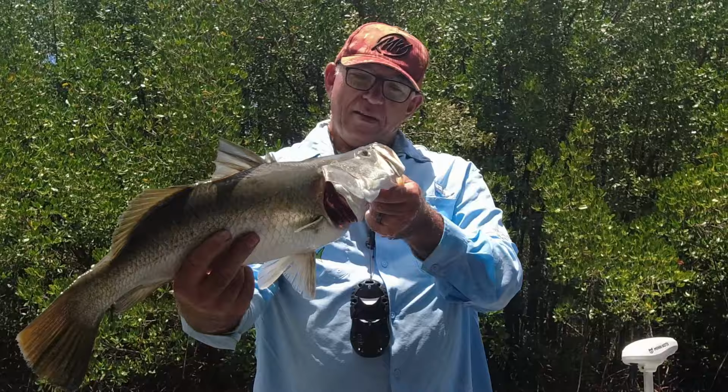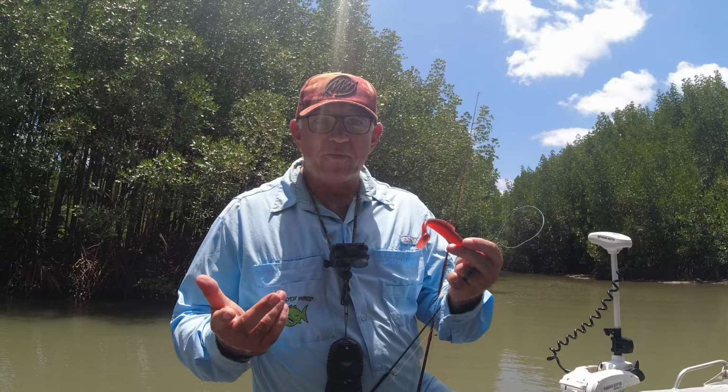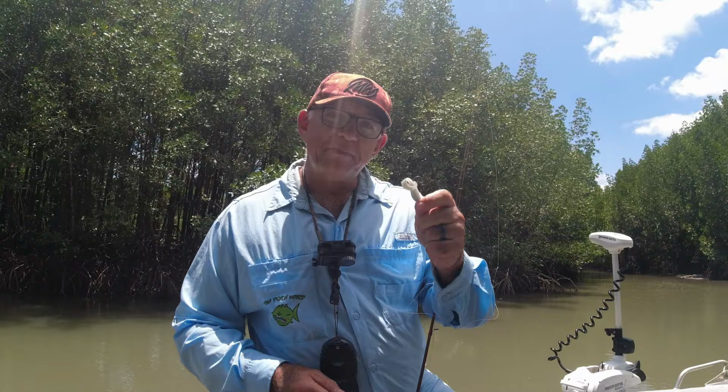So that's a really good lesson. I was throwing this big Z-Man around all day, for about 4 hours. I've had a few fish roll on it, but I've caught nothing. I actually saw that fish swimming through the shallows, just this little junction, and I put the Z-Man right in front of him, and he didn't even look at it. So I put the little curly tail grub on, because this imitates a prawn.